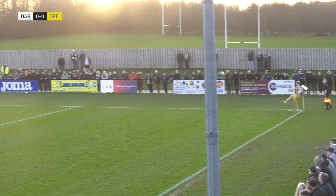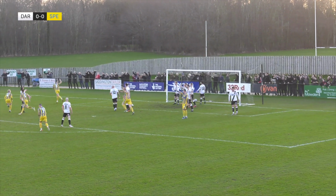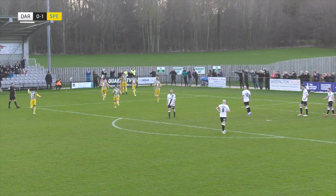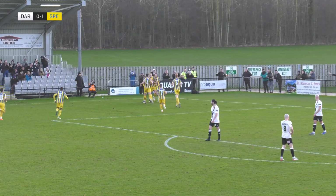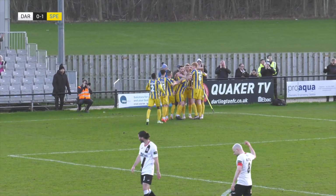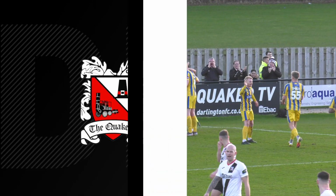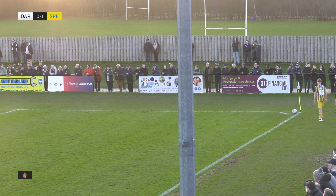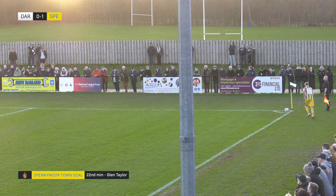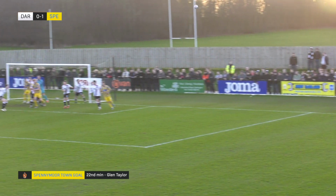Right hand side as they attack the open end. It's on the penalty spot. It's missed by everybody apart from Glenn Taylor. Danny Ellis came to get the header, and Glenn Taylor has volleyed it. He's stood all on his own. He's had a free volley, and he's found the back of the net in front of those Spennymoor fans. Nobody's watching him. And how can you say nobody's watching Glenn Taylor, of all people? And he's able to just catch that on the volley into the roof of the net. Maybe give the crossbar a little nick on the way in.